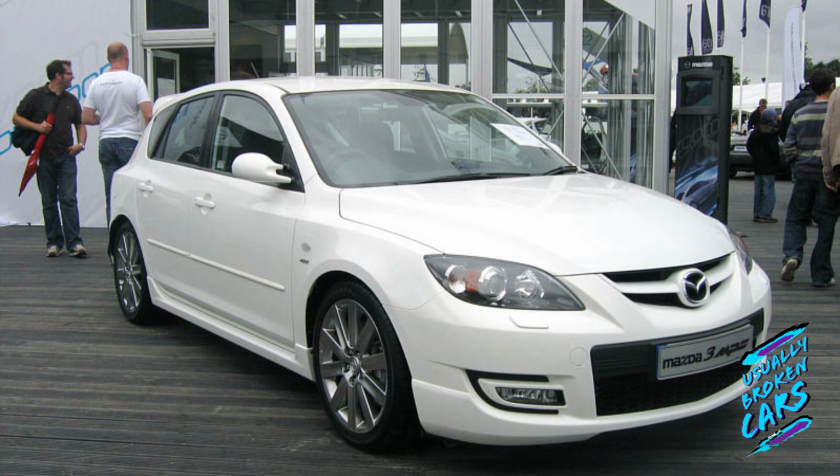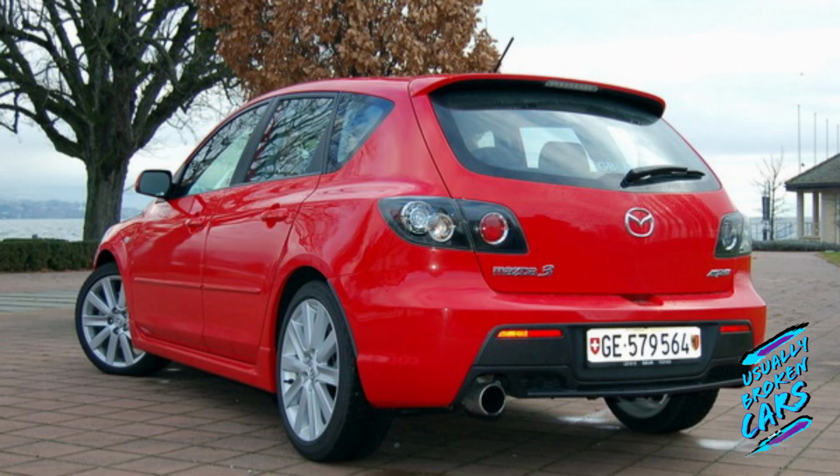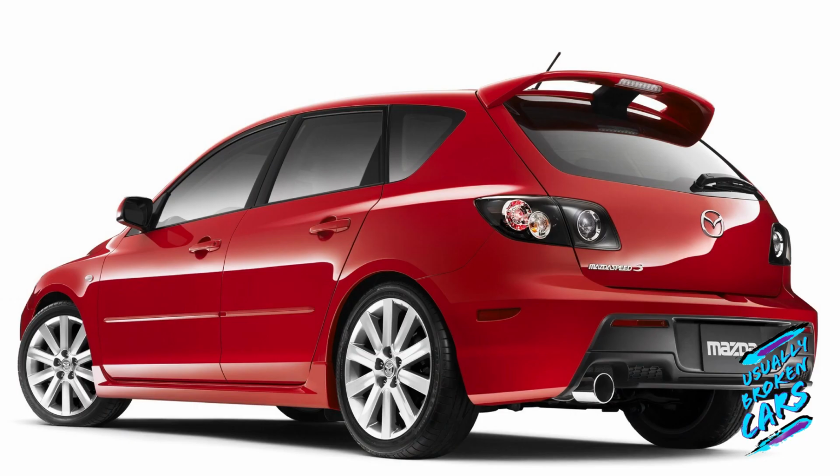It's the heaviest as well though, at 1460 kilos, so it's actually over 100 kilos heavier than most of the cars in the list. It does come only as a 5-door, which isn't a disadvantage, but it doesn't scream sporty. It comes with a 2.3 DISI turbo and a 6-speed manual.